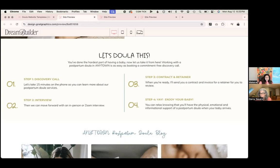Can I get on a discovery call with you? A lot of times they don't necessarily know that's how it works, right? So it's important to just show them, hey, working with me is as easy as 1, 2, 3, and sometimes 4. So it's very important.